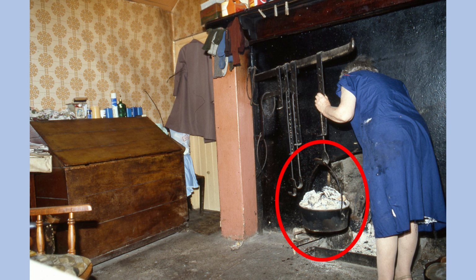You can just see her left hand pulling it away from the fire using the crane, this big metal crane as it was called, that all the different kettles and cooking implements were hung on. Quite a sophisticated bit of equipment really, because it enabled you to pull it away from the heat of the fire and put it back on. And so there she is making bastable bread, and the meal chest next to the fire in the traditional place would have been where the meal was kept.